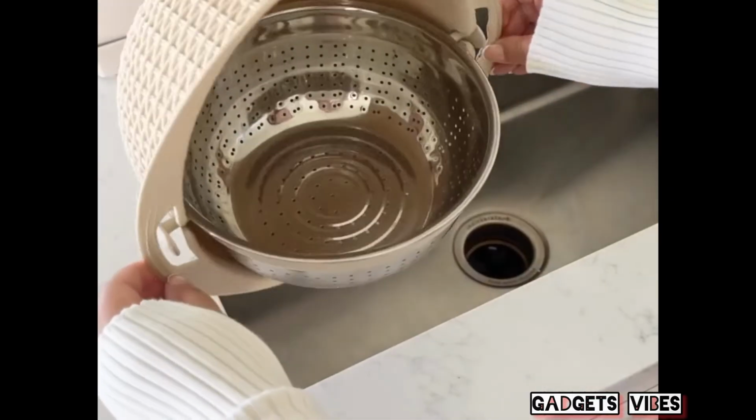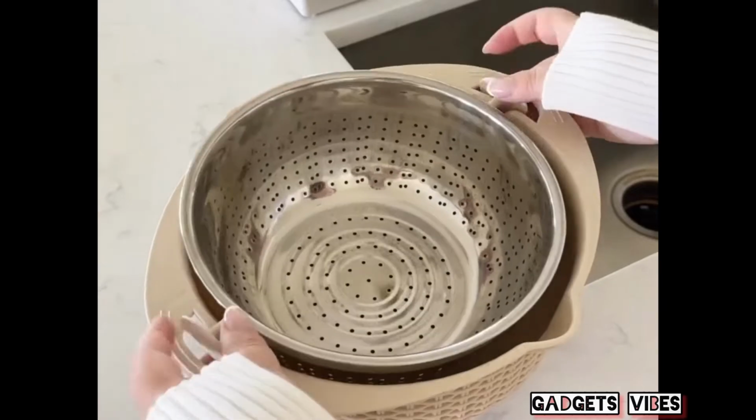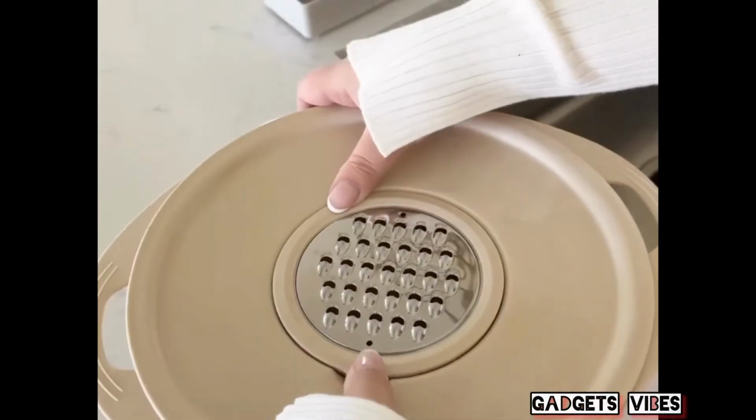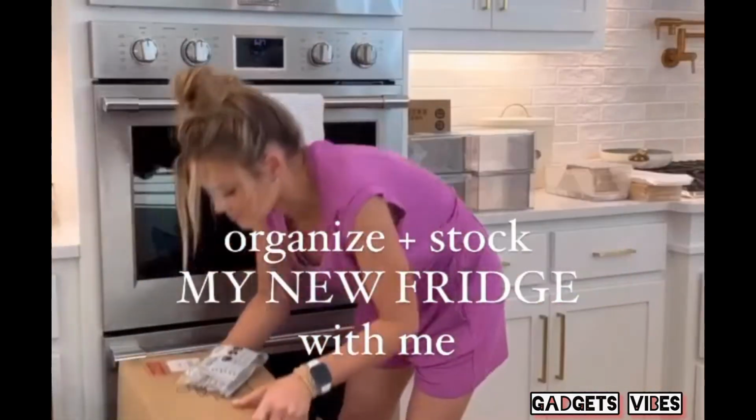And this 4-in-1 colander is the ultimate kitchen gadget. The colander is removable so you can use the base as a serving bowl. It's great for cleaning your fruits and veggies, straining and transferring pasta, and it also includes attachments for grating and slicing.